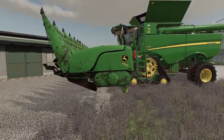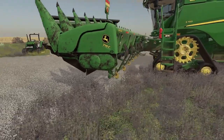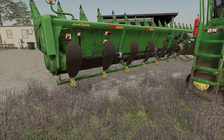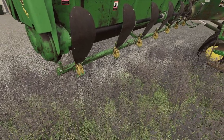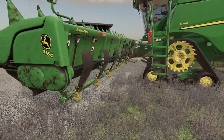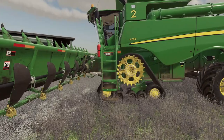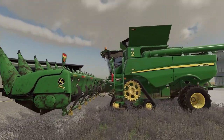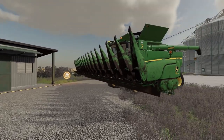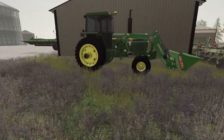And this is attached to our 716C. This is our 16-row horn header. We have our stalk stompers there, just kind of got them up. If you folks don't know what they are, those actually go down and put pressure on the stalks after the corn's been picked. But we'll talk about that later in another video when we actually do some harvesting. That's what I'm hoping to do after this one, maybe next week we'll look at some harvesting if we can get out in the field.